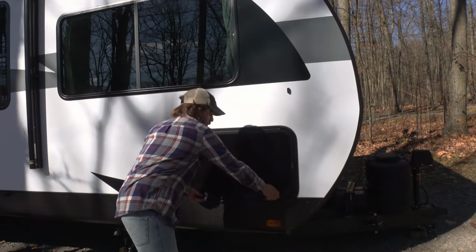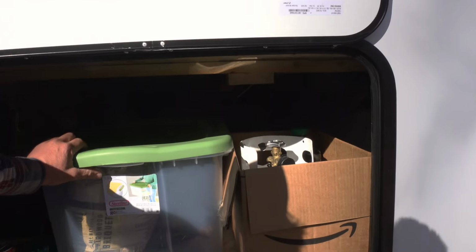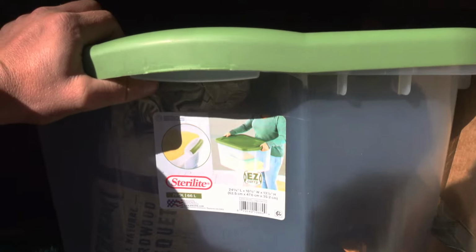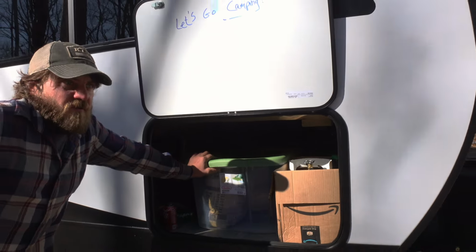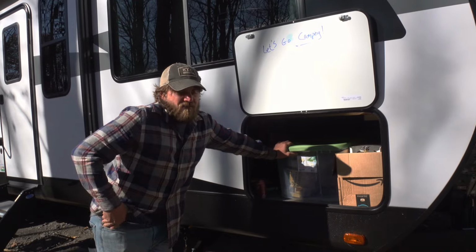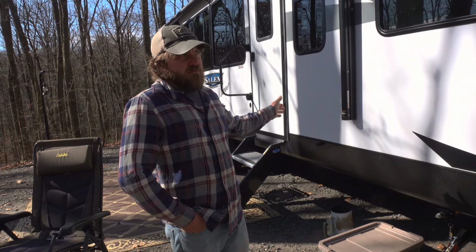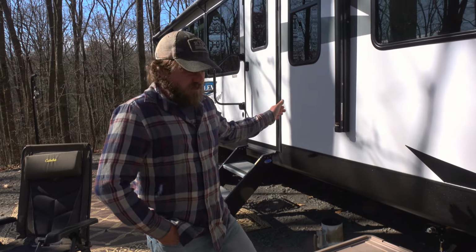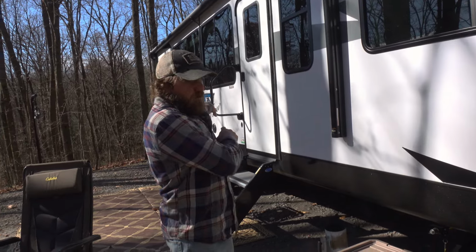So the front pass-through is pretty large. There's a ton of space in here, which is why I'm telling you that the tongue weight is quite a bit more than the 1,000 pounds dry weight, because I've estimated that we're somewhere in the neighborhood of 400 pounds worth of stuff in here. That's why I'm saying it's probably pushing 1,500 pounds on the trailer tongue. That's probably the only exterior deficiency, is all your storage spaces up front. There's zero storage in the back.